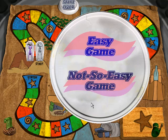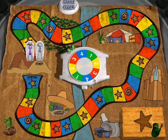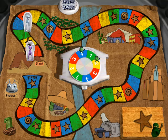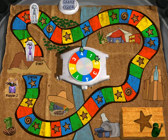One last thing. Click here for an easy game. Uh-oh, looks like we got a pro here. I'll make sure to toughen things up for you. You know what to do. Click on the spinner to get Tuck and Roll rolling. Player one! Two plus four. Player two! Three plus four!